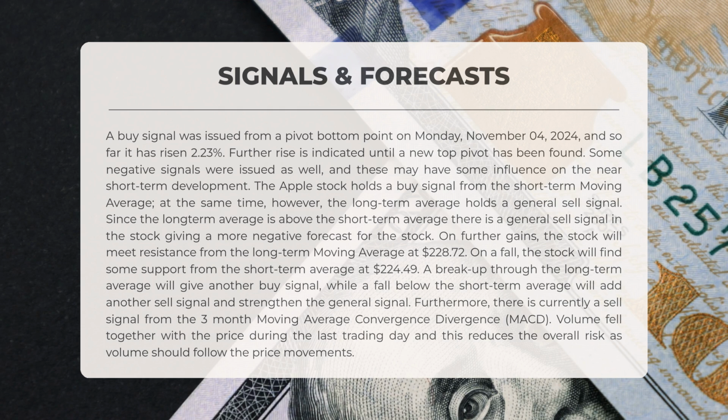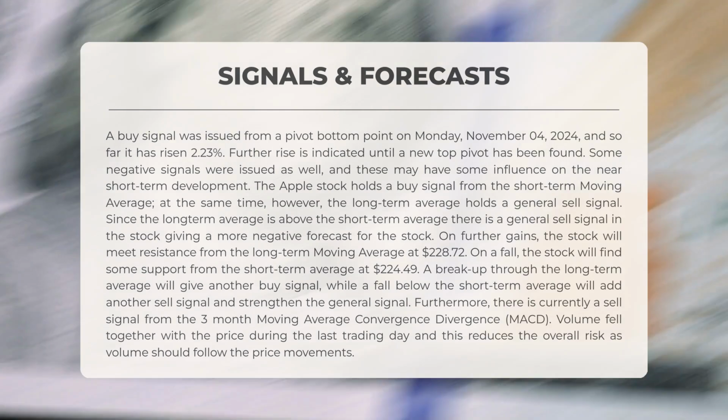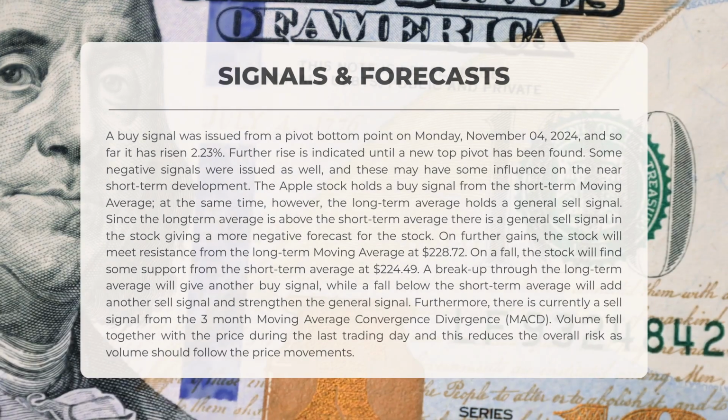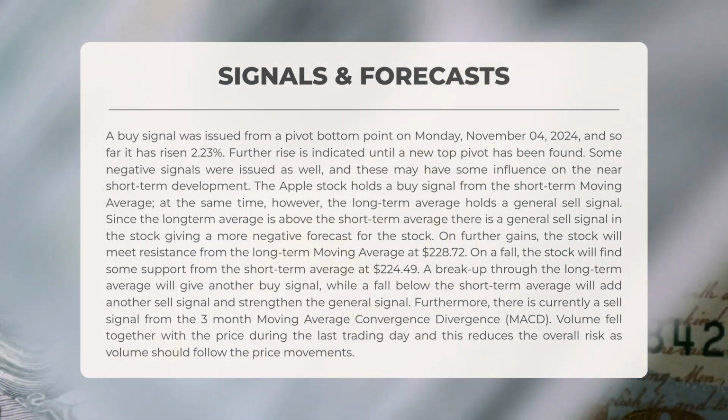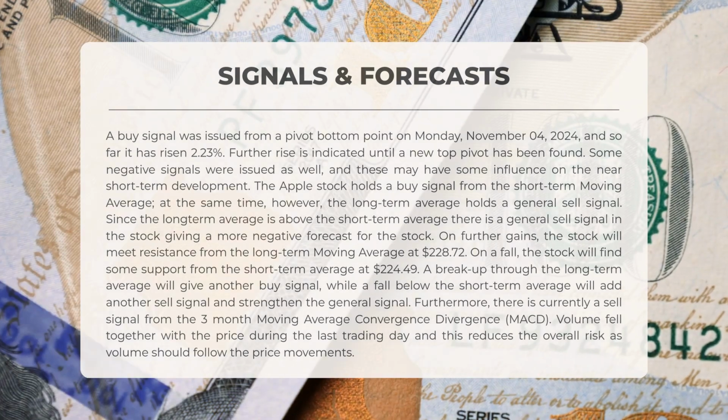The Apple stock holds a buy signal from the short-term moving average. Concurrently, the long-term average indicates a general sell signal. With the long-term average positioned above the short-term average, there is an overarching sell signal for the stock, leading to a more negative outlook. Should the stock gain further, it will encounter resistance from the long-term moving average at $228.72. Conversely, if it declines, the stock will find support from the short-term average at $224.49.